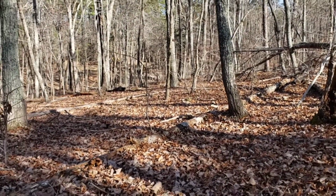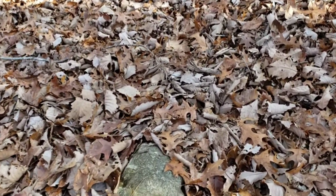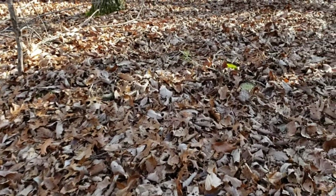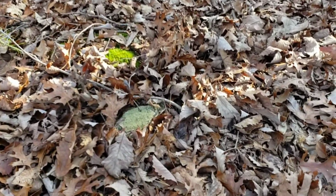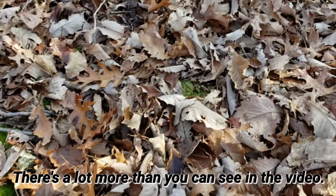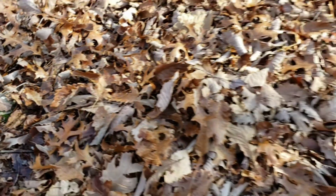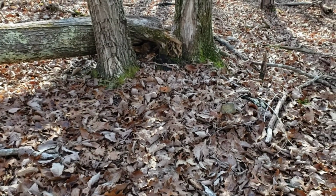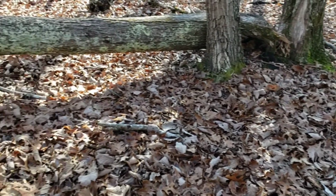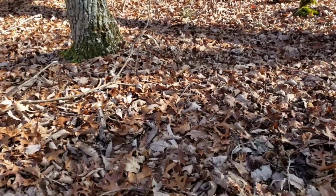Okay guys, I walked around a little bit more and found this big stone right here. That's a pretty good sized stone. And then looking over here, there's some more stones. There's a couple, there's some. There's one right there. There's some more over by that tree. It's hard to see because of all the leaves. There's one right there. Some of this is all buried up in the leaves, but this could be the chimney pile right here.